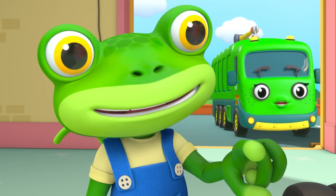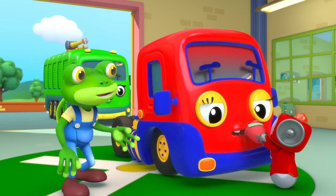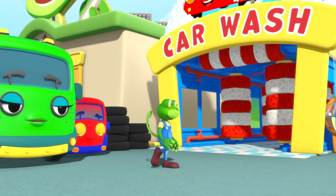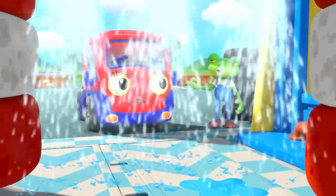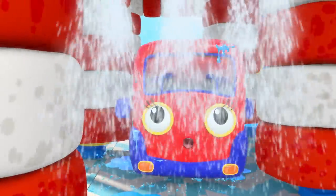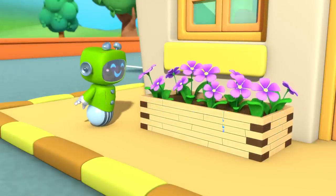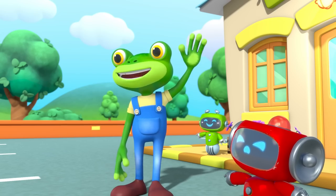Oh dear, you've not been drinking enough water, have you? It's important to drink lots of water when it's hot. That's better. But I think you're still too hot. Aha! I've got it! Turn the car wash down to cold, please, Red. All right, Baby Truck. Time to cool off. Now you can go to your picnic. Have a great time. Bye!